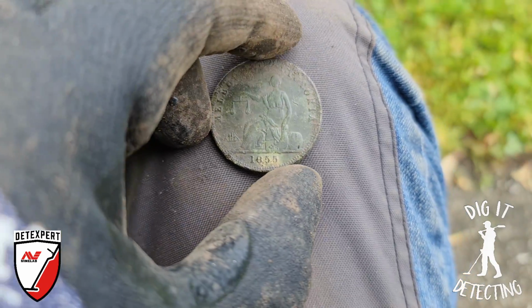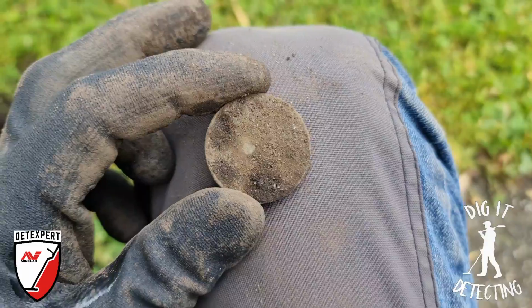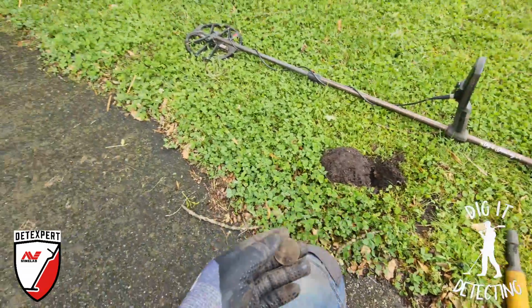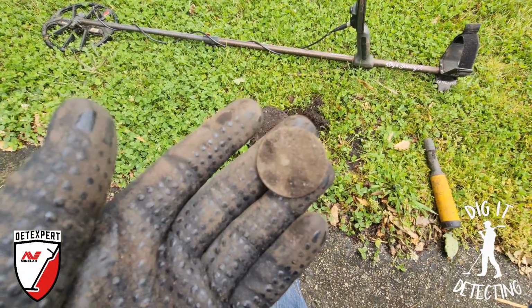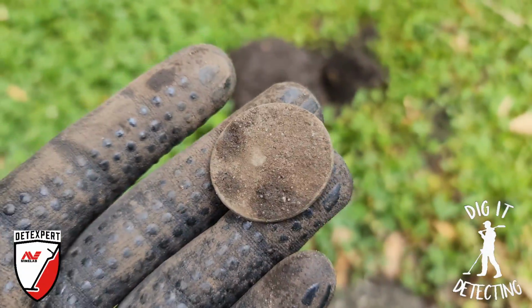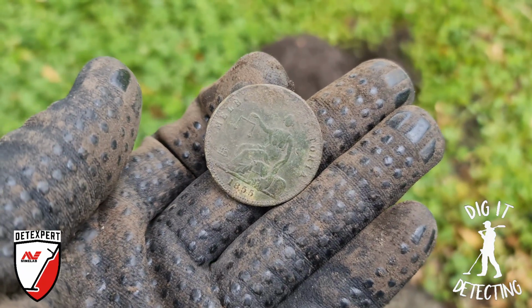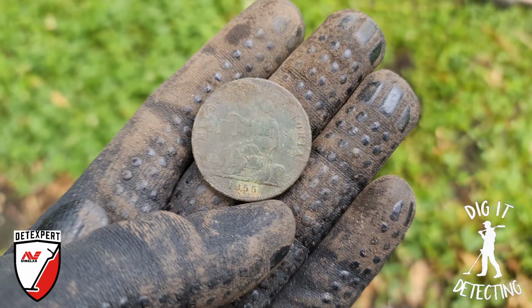Just amazing. To find a token out in the goldfields is amazing. To find one at an old school site is even better. Especially working along the footpath, very mixed signals with all the rubbish through the concrete. So wow, that is cool. A 30-31 on the Equinox, not something you'd walk past. However, a bit of a mixed signal. By God, I'm glad I dug that.